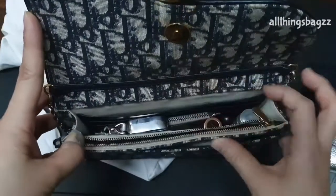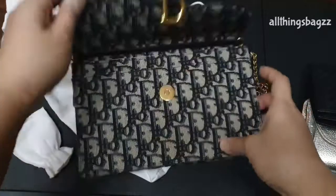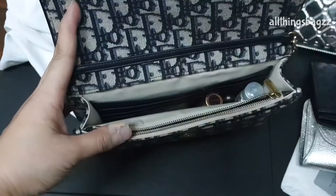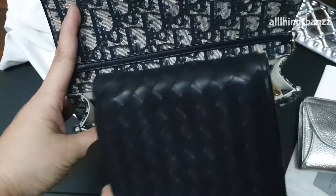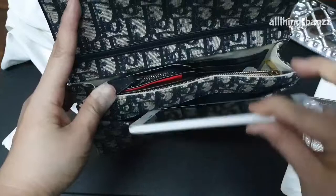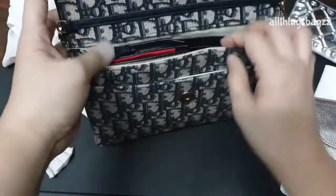This would be good for traveling too. I always put a small bag inside a bigger tote whenever I go travel. And so a passport definitely fits inside. If I go traveling, I would take this out and replace this with a compact wallet. I have here the compact wallet from Bottega Veneta that fits right in, and mind you, the phone is here, so it all fits my essentials. What else? Yeah, that's pretty much it.